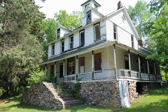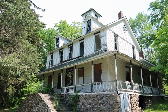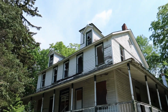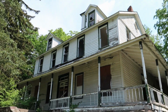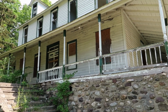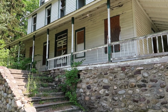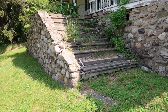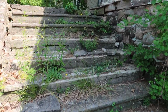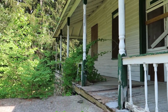Oh, just look at this place. This looks like the haunted house up on the hill. Oh, it is so cool. All those windows up on the top floor open up, like the glass is gone. And it's all boarded up on the ground floor, so I don't think there's gonna be any way to get inside, but we'll take a look. Let's walk up these steps. Oh, this is so cool. This place is so spooky.